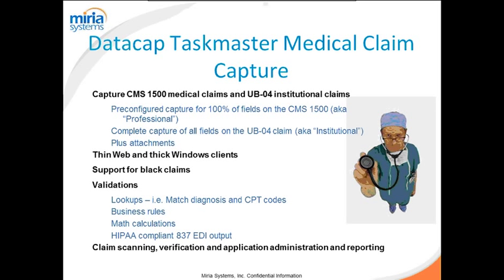Now, Datacap Taskmaster Medical Claim Capture is pre-configured to capture 100% of the fields on CMS forms. It is web-based or client-based, and does validations. This is something that can be used with a thin client and or with a thick client. It has support for back claims. And again, you have all the validations. It does lookups, it matches diagnosis, it applies business rules, it does math calculations, and it is HIPAA compliant.